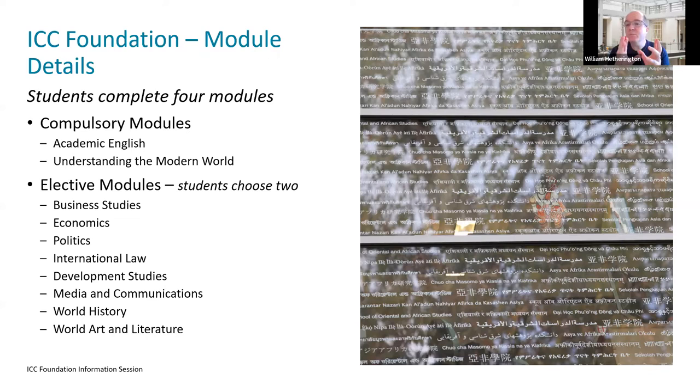The four modules, there are two compulsory modules, which obviously students are required to take. One is an academic English module, and the other is a kind of foundation academic module called Understanding the Modern World. And then students also take two other modules out of a range of social science and arts and humanities subjects. They can choose two. There are some restrictions on choice, but generally speaking, students have quite a range of subjects that they can choose from. Everything from business, economics, through politics, development studies, law, and then into media, world history, world art and literature.